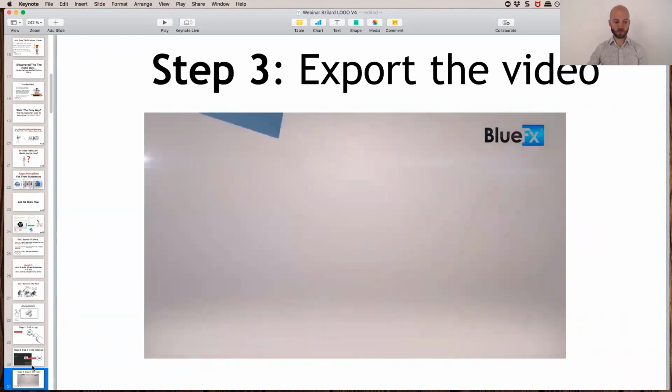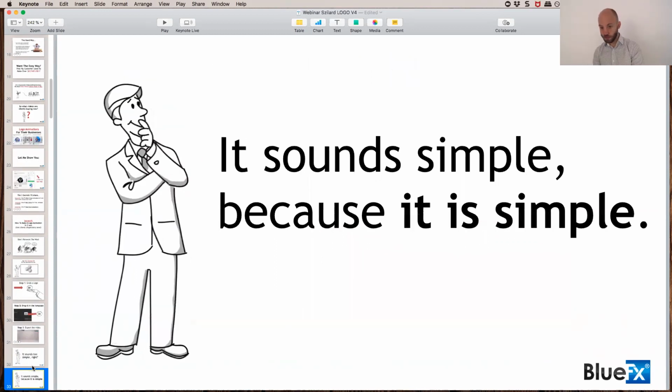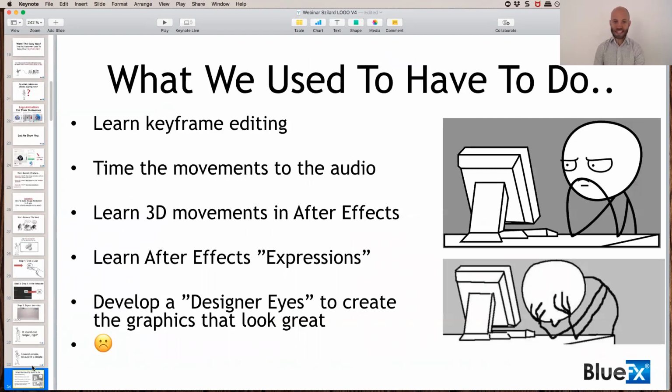I know it kind of sounds too simple, right? I know for some of you this is obvious. For some of you it sounds a bit too simple. It sounds simple because it is simple, because it's really, really simple. But it was not simple all the time. It wasn't this simple. This is how it used to be.